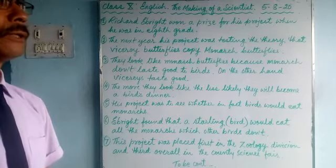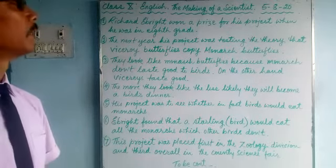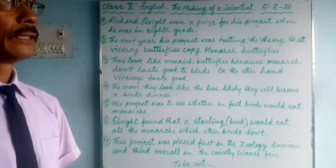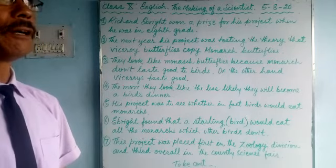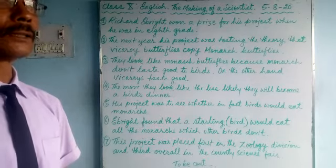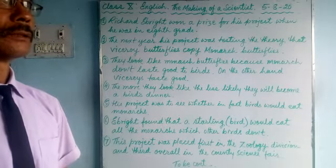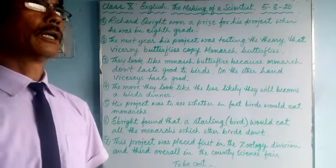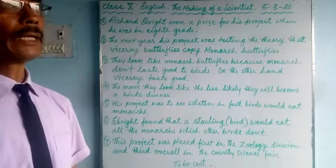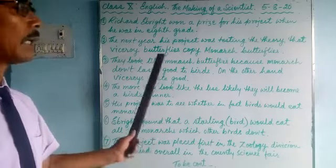So when he was in class 8, Richard Everett won a prize, this time for his project. In this project he found out that the monarch butterflies' caterpillars, every few years, were wiped out because of certain diseases. He did some experiments and won the prize when he was in class 8.